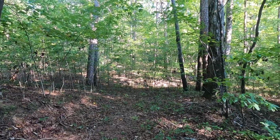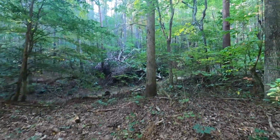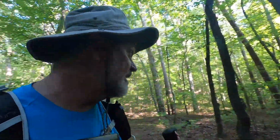I don't know. I'm right on top of the turn. It could be that double track. That may be what it considers the turn. It's just hard to say. Better look at the map again.